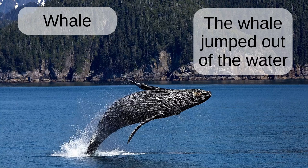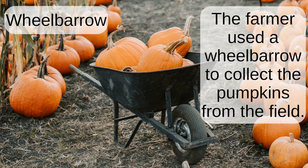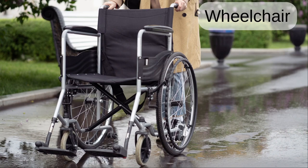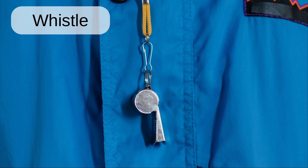Whale. The whale jumped out of the water. Wheelbarrow. The farmer used a wheelbarrow to collect the pumpkins from the field. Wheelchair. After injuring my leg, someone brought me a wheelchair so I could still get around by myself.